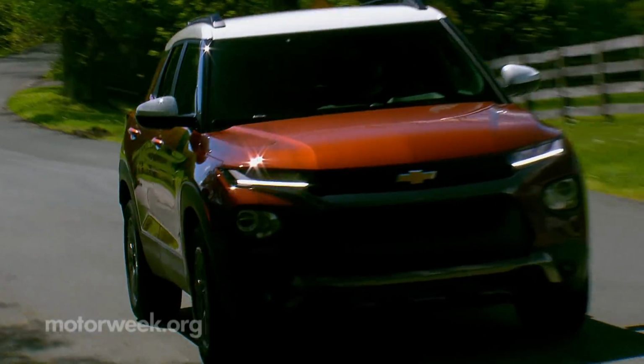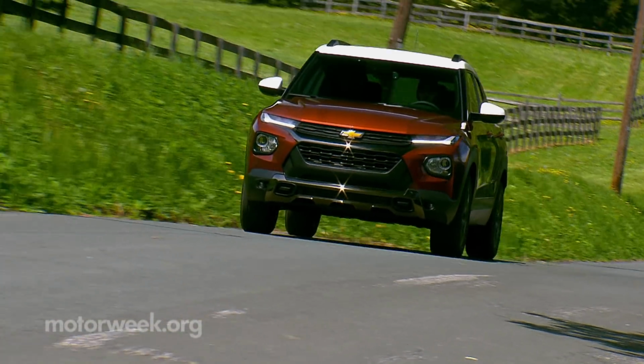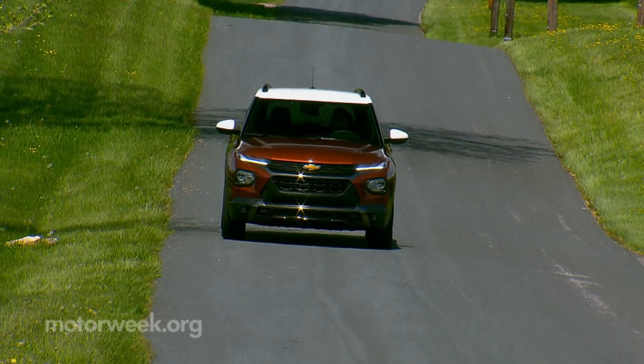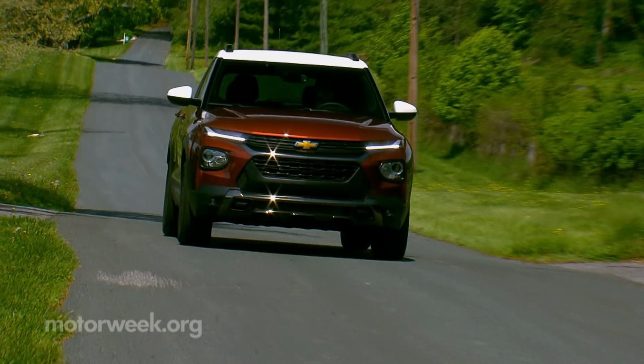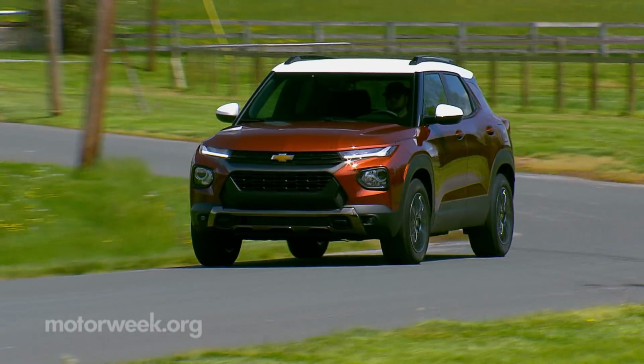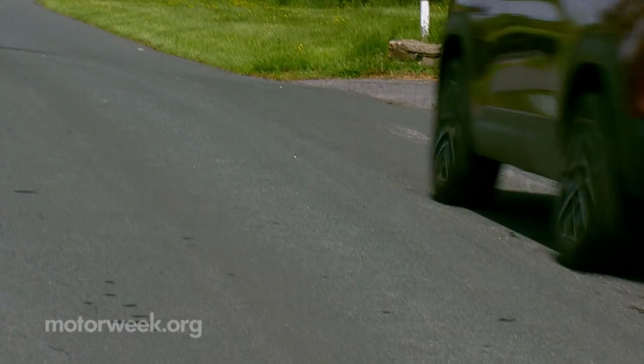Not necessarily. But when it's vastly better than its small SUV stablemates, you've got to respect the process. The 2021 Chevrolet Trailblazer is the perfectly right-sized and right-priced vehicle that Chevy needs to gain an edge in the small crossover segment.